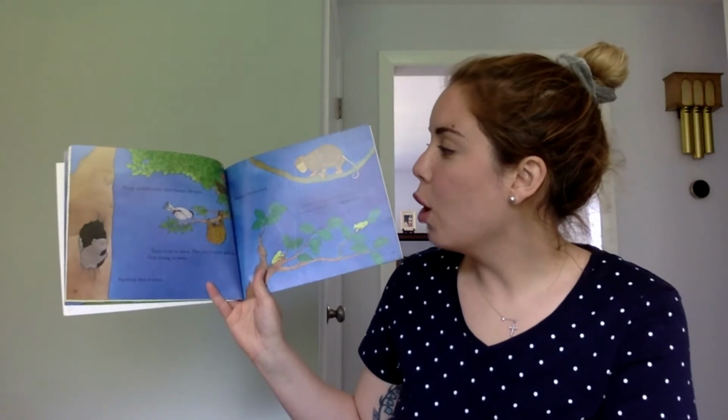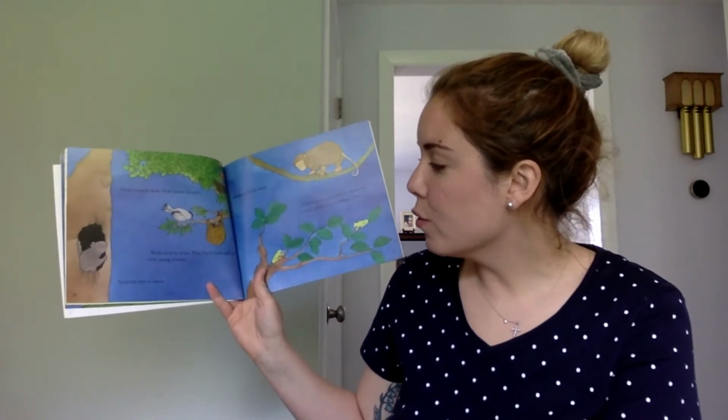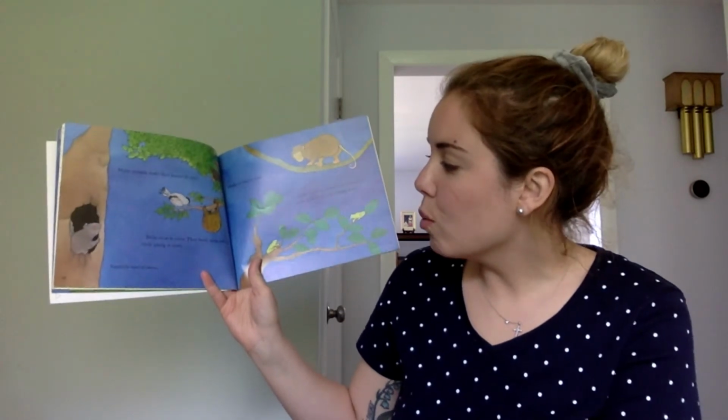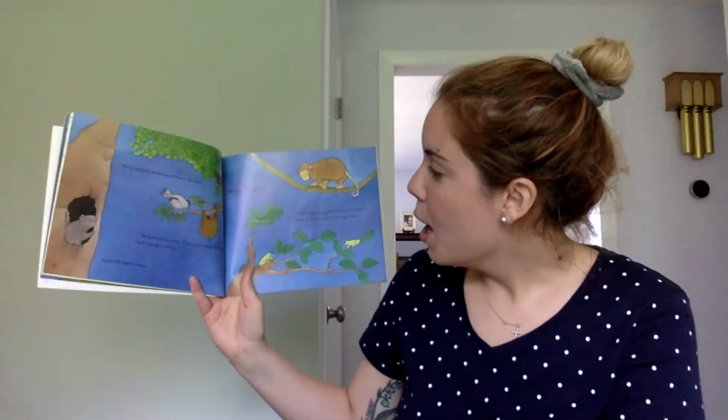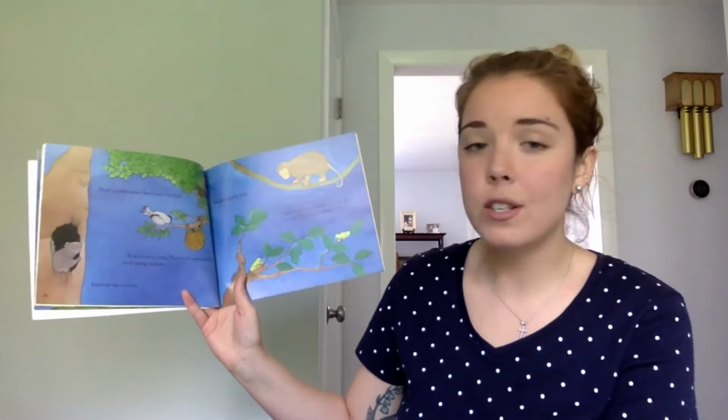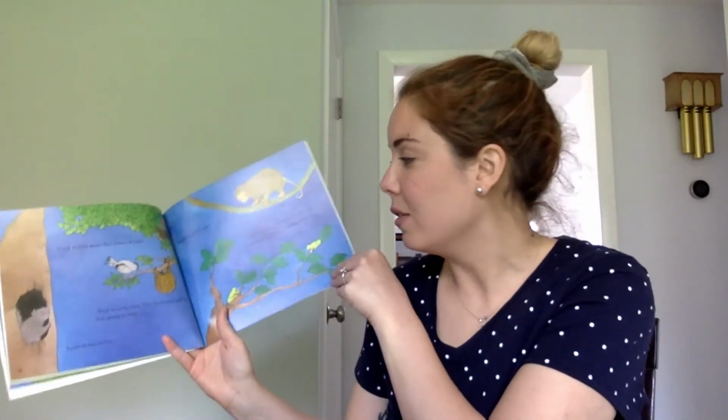Many animals make their homes in trees. Birds roost in trees. They build nests and raise their young in trees. Squirrels also nest in trees. Monkeys live in trees, and some tree frogs spend their whole lives in trees without ever coming down.